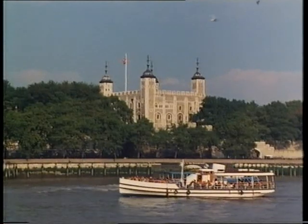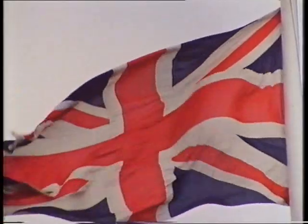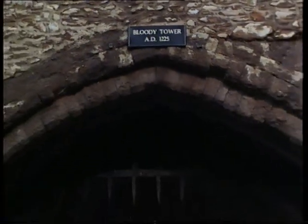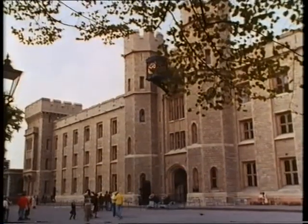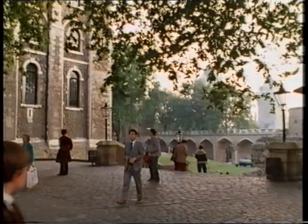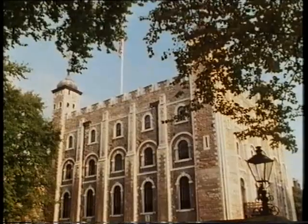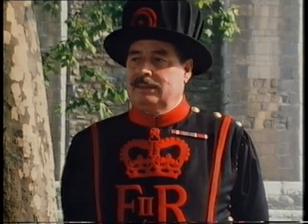The Tower of London on the River Thames is a royal fortress. It was started by William the Conqueror after the Battle of Hastings in 1066. This castle was a prison and a place of execution. The name of the Bloody Tower reminds us of its grim history. Now it's a popular place for visitors, with the yeoman warders or beef eaters in attendance. The White Tower, the central fortification of the castle, is the oldest building, dating from 1076.